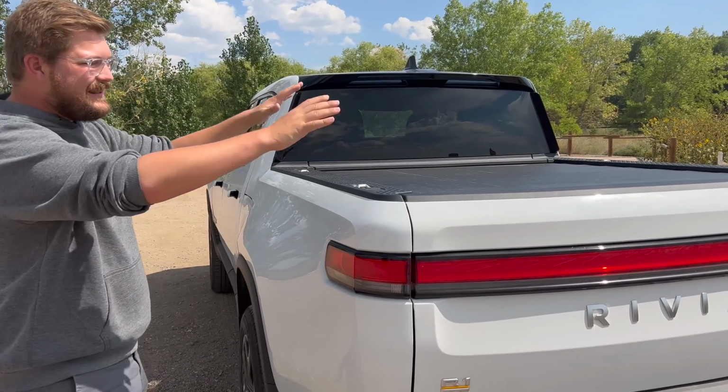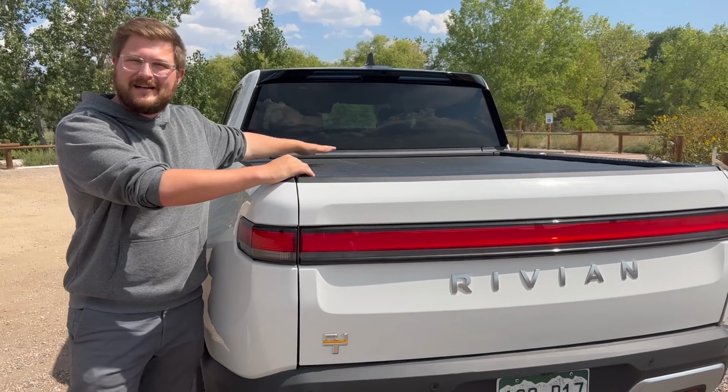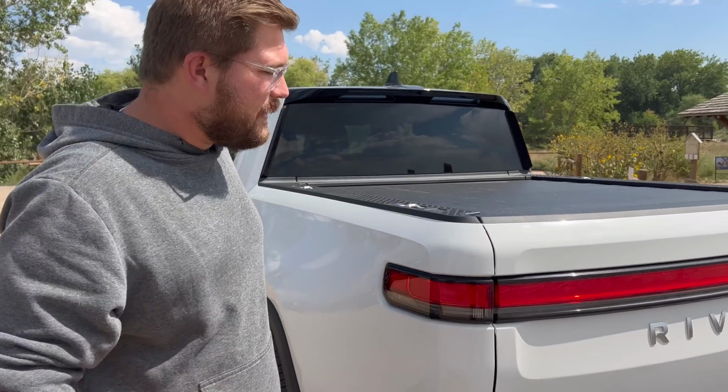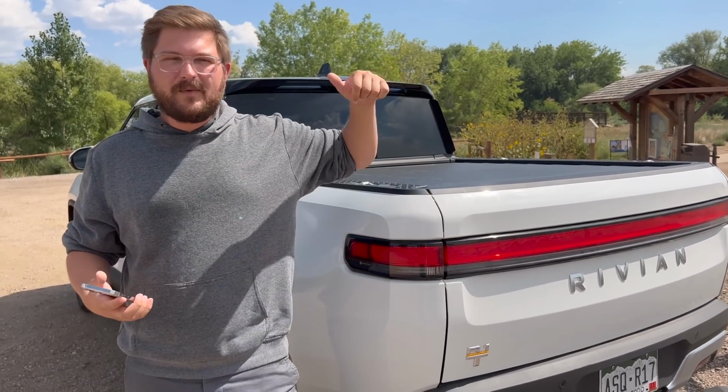To me, that is really the major negative of this whole experience: I brought it in for the tonneau cover to get fixed, and it couldn't get fixed either due to a parts shortage or something like that. And I think all Rivian owners are going through the same thing. So let's talk, before we continue.